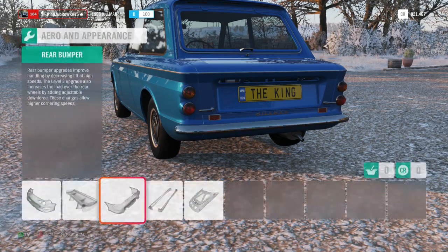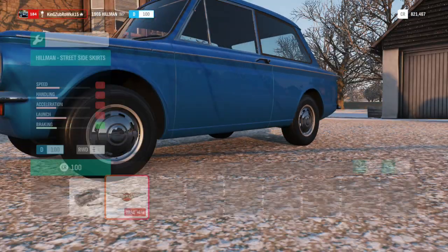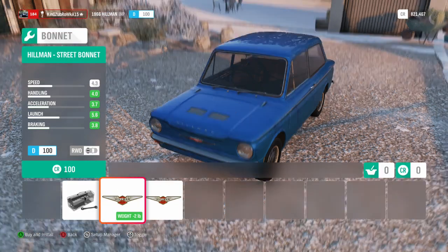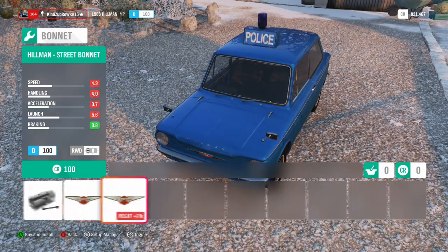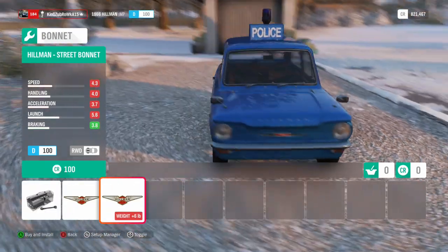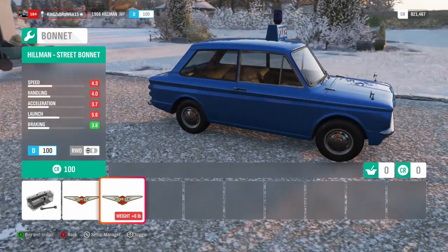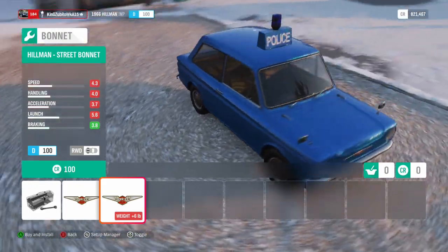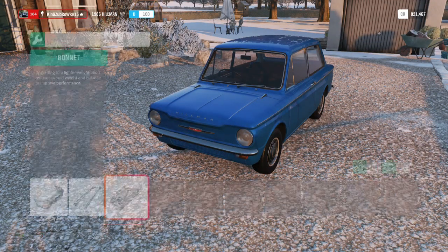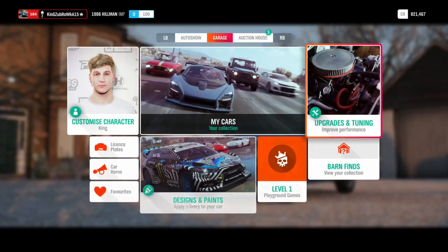There's bumper removal here again, and then we've got side skirts, we've got mud flaps. Oh, that's brilliant. We can make a rally car out of this. And then here we've got a custom bonnet grille and a police car. That's awesome, man. I might have to buy one of these again, just have a police one and a normal one, because that's brilliant. Old 1960s police car. This has actually got to be the best car we've had so far for customization.